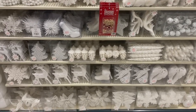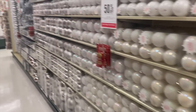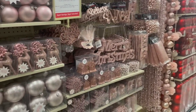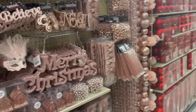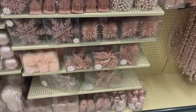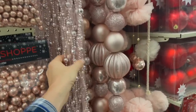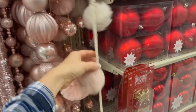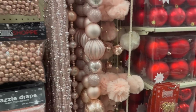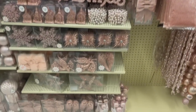But yeah, let me know in the comments below what color scheme you guys like and if you like the glitziness. I love this rose gold, especially for my daughter's room. I was showing her a bunch of these things. Some of the glitzy garlands too would be so pretty for her room. I was showing her that we have that big poofy ball one already. So some of that can be used all year round, not just for Christmas time.